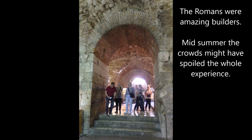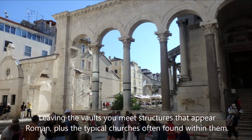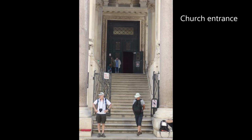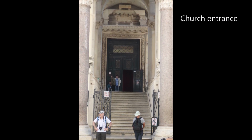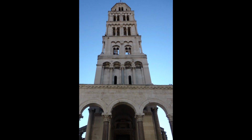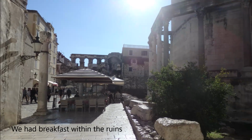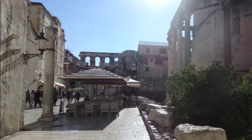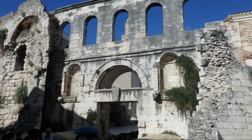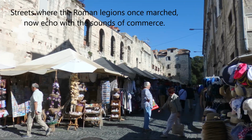Midsummer the crowds might have spoiled the whole experience. The palace vaults currently house souvenir shops. Leaving the vaults, you meet structures that appear to be Roman, plus the typical churches often found within them. Streets where the Roman legions once marched now echo to the sounds of commerce.